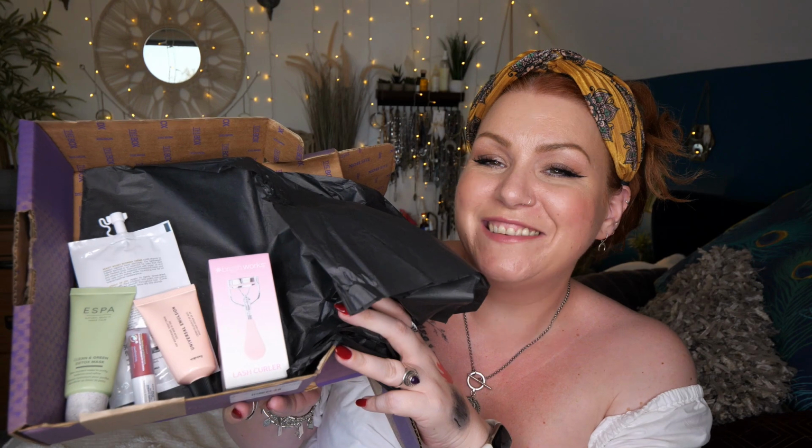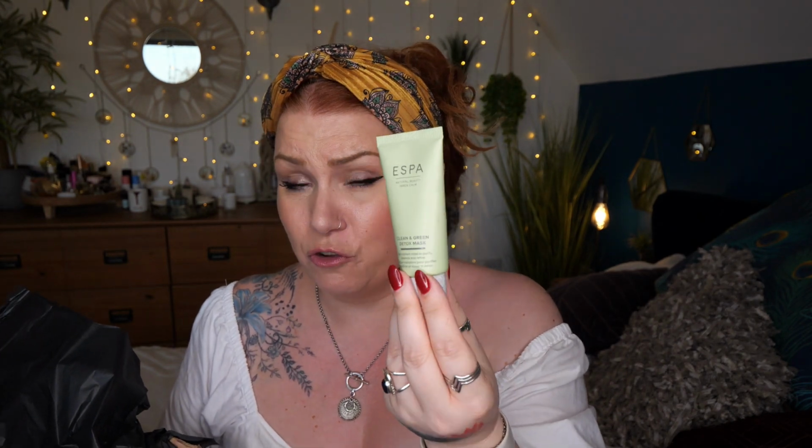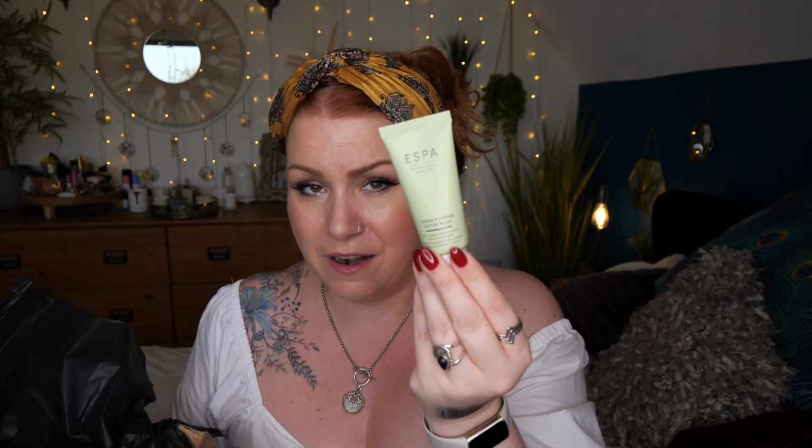The box looks quite bare this month, doesn't it? I just think it's because there's quite a few smaller sizes in here. Although the Esper product is worth £22. You know, Esper's beautiful. I love it. So obviously that covers the cost of the box. And the Delilah pencil, that's £20 full size as well.